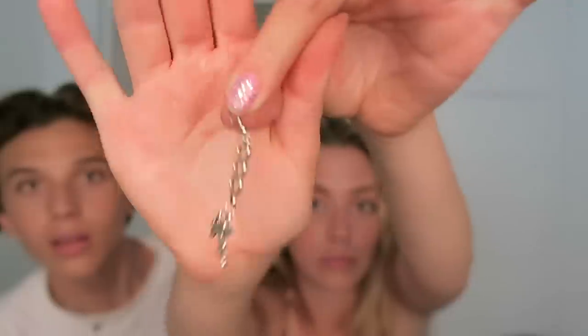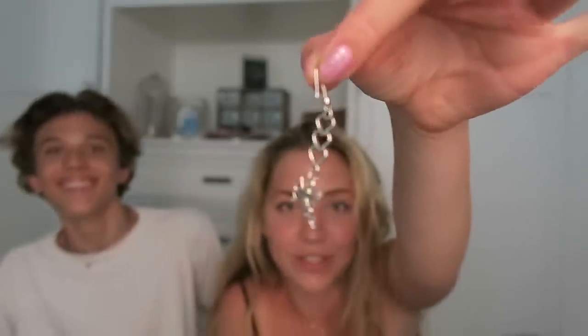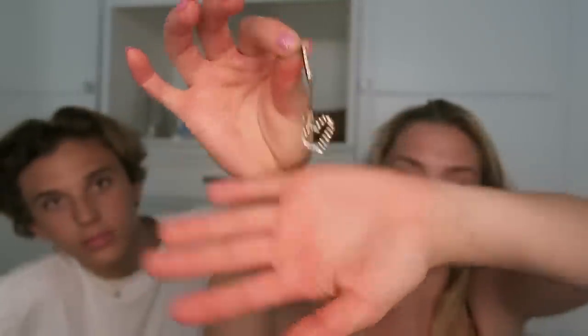Obviously. Another thing I wanted to talk about with Depop is that they have the best jewelry, and you guys are always asking me where I get my earrings from. These little angels, they're from Depop. And then these hearts, you're always asking me about these hearts. These hearts, Depop as well.